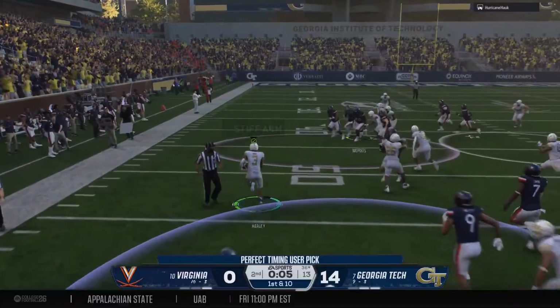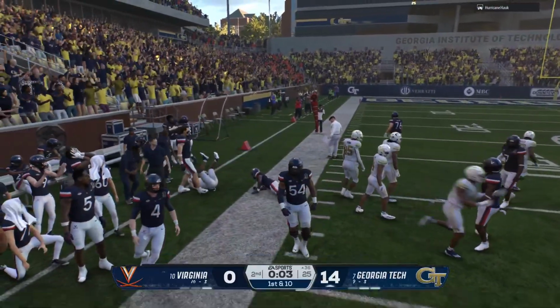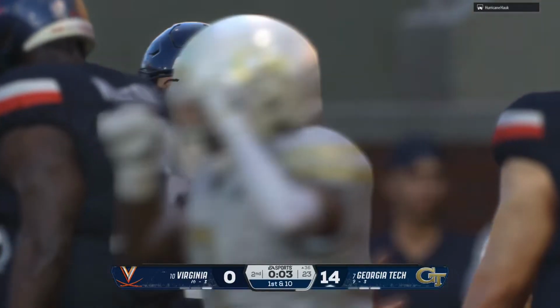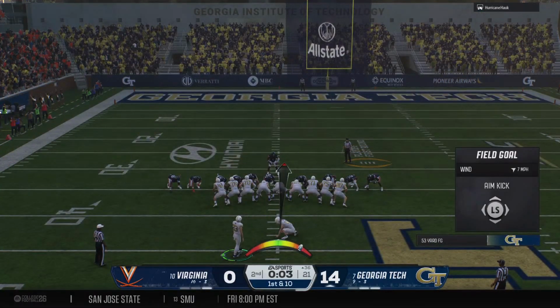He's bringing it back across midfield. And he steps out of bounds. A solid return and a great way to set up his offense here. Love to see defensive backs who are able to locate the football and break on the ball and be able to go up and make a clean interception.